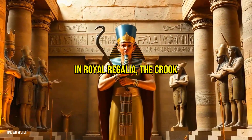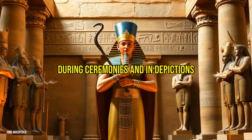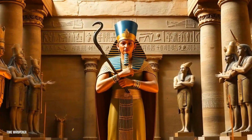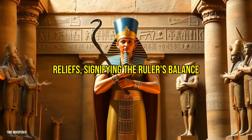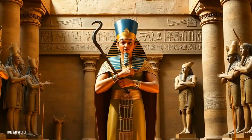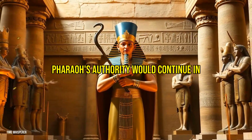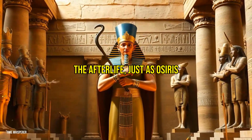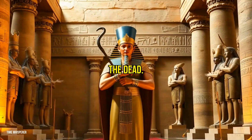In royal regalia, the crook and flail were prominently displayed during ceremonies and in depictions of the pharaoh. They were often crossed over the chest in statues and reliefs, signifying the ruler's balance of power and responsibility. These symbols were also placed in tombs, ensuring that the pharaoh's authority would continue in the afterlife, just as Osiris ruled over the realm of the dead.